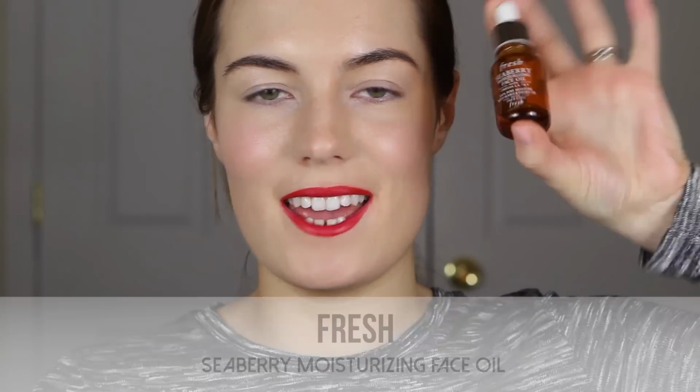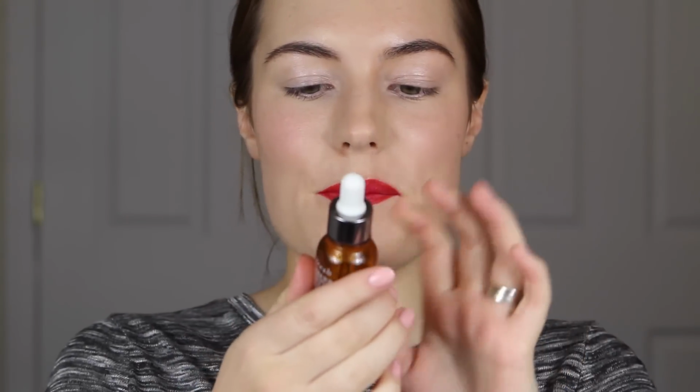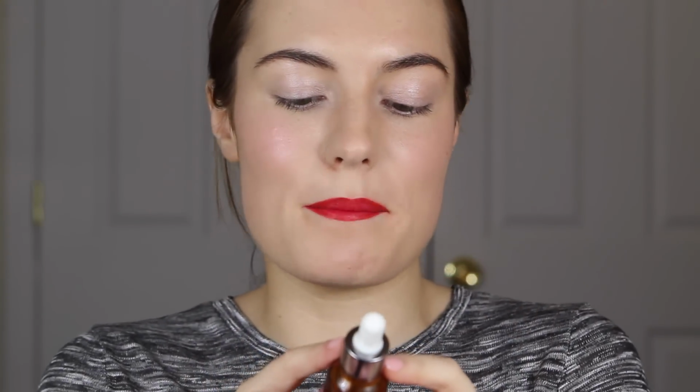So for oils this year, I have been loving this little guy here. This is a travel size version of the Fresh Sea Berry face oil, and this one has tons of omegas, omega-3, 6, 7 or 9. I'm not going to bore you with the scientific stuff, not that I know that stuff anyway, but it just is a really nice night treatment for me. I don't use it in the day that often. Sometimes I mix it in my moisturiser, but it's just one of the best oils I've used.